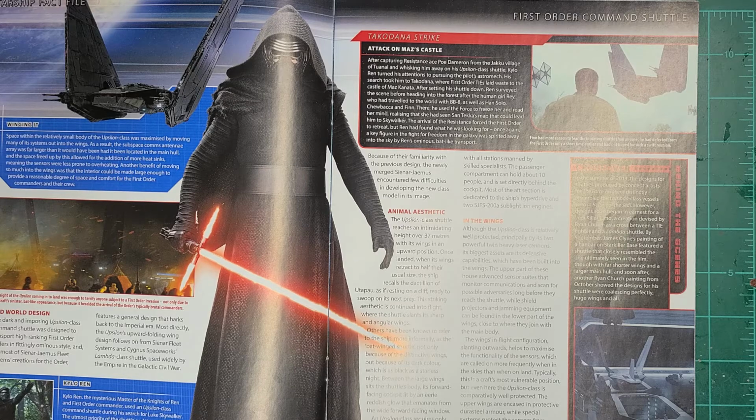There he used the Force to freeze her and read her mind, realizing she had seen Lor San Tekka's map that could lead him to Skywalker. The arrival of the Resistance forced the First Order to retreat, but Ren had found what he was looking for. Once again, a huge figure in the fight for freedom in the galaxy was spirited away into the sky by Ren's ominous bat-like transport.